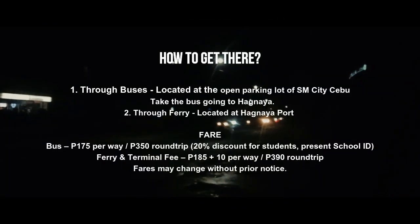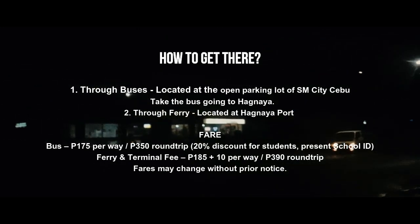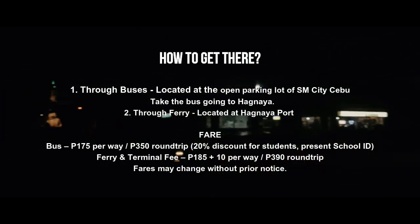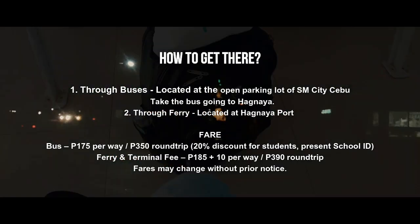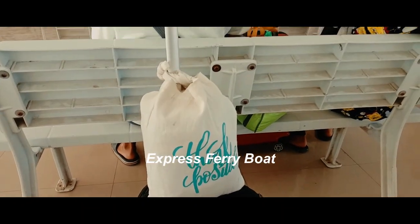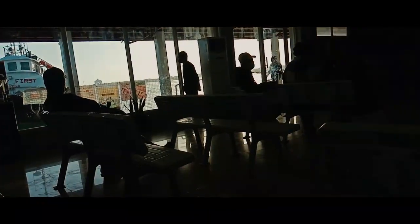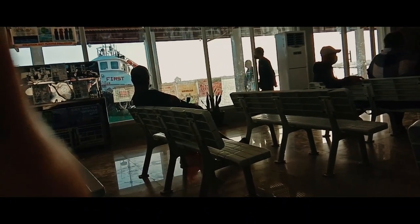How to get to Bantayan Island? Buses that will bring you to Bantayan Island are found at the North Bus Terminal, located at the open parking lot of SM City Cebu. Take the bus going to Hagnaya Port. Travel time is approximately 3 hours. From Hagnaya Port, take the express ferry boat to Santa Fe, Bantayan Island. Travel time is approximately 1 hour.